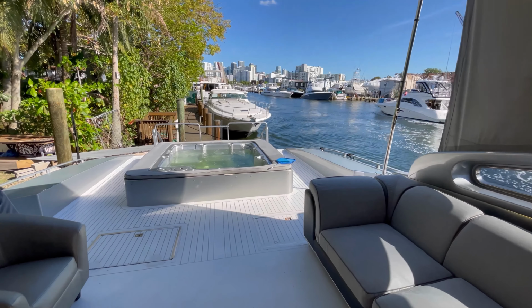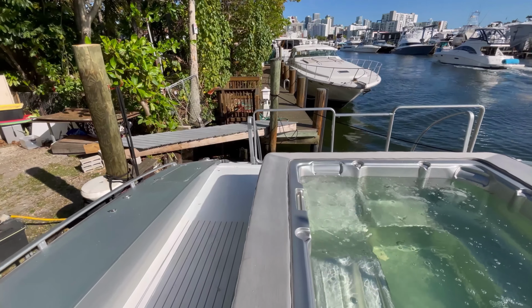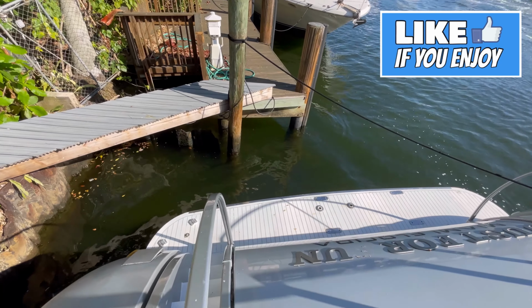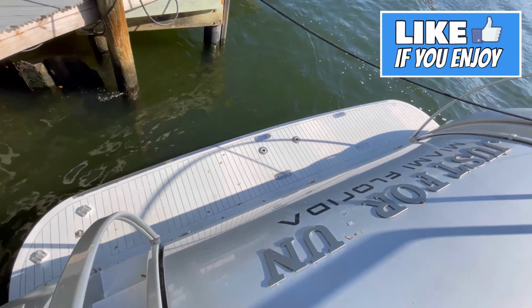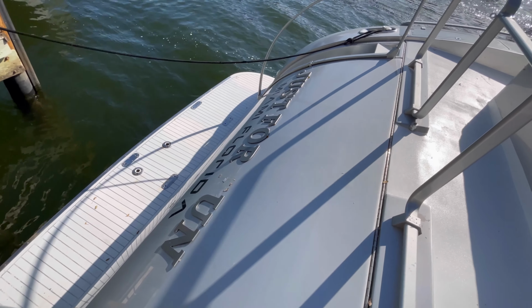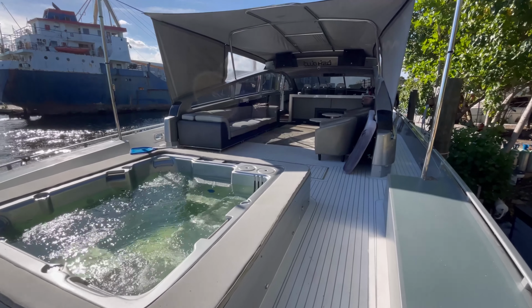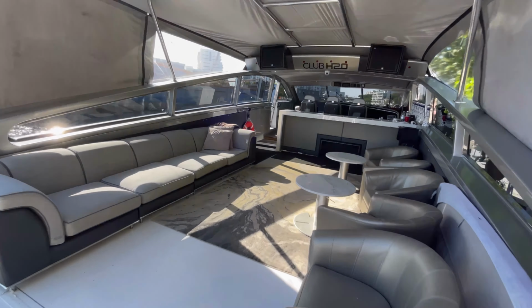Rather amazing. Let me quickly show you the platform. Kind of forgot about that area. So I can show you the entire vessel from bow to stern. So this is the aft swim platform. And over here we have the tender garage. So this can fit a full tender or jet ski if you please. Gorgeous.